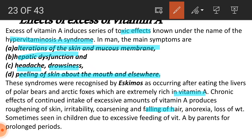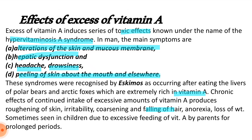So that is the end of the structure along with functions and the effects of excess of vitamin A. Next, we shall be discussing the other vitamins of the class of fat soluble vitamins.